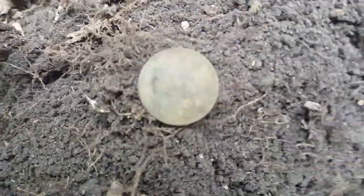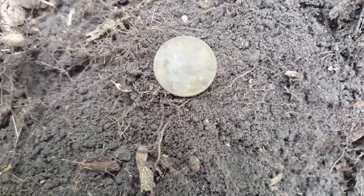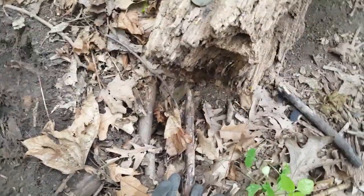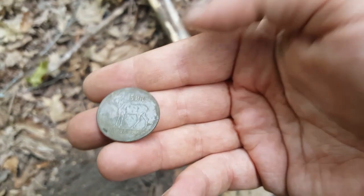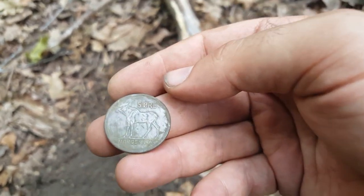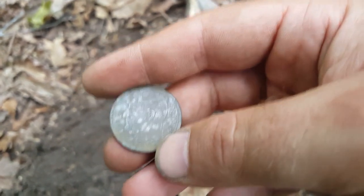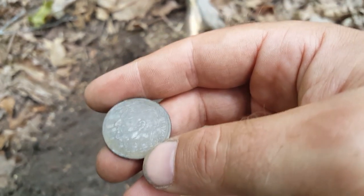I'm gonna clean it up a bit and we'll take another look at it. Alright, so this coin's not colonial. It's Norwegian. From 1963, I believe. Cool find, but would have liked if it was a little bit older.